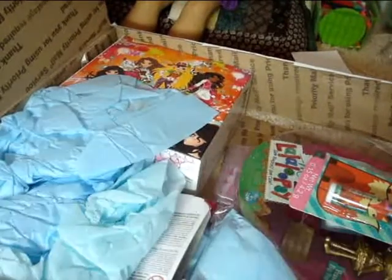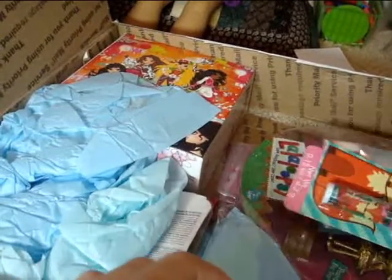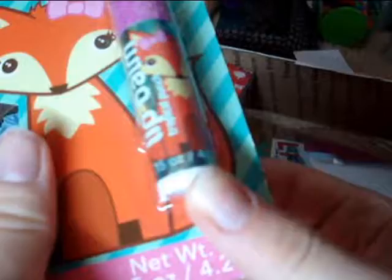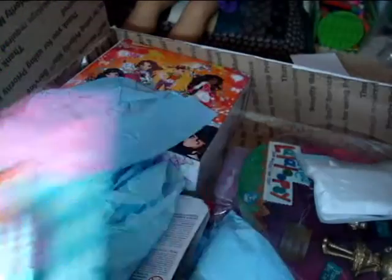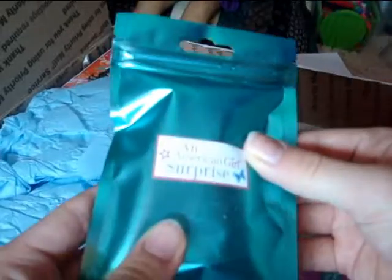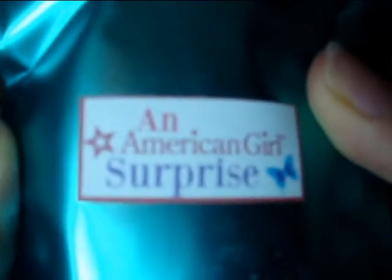So I think my box got kind of upside down, so I'm just going to be grabbing things as they come. First is some lip balm with a little fox on it. That is adorable. And an American Girl surprise. We'll focus. There we go.